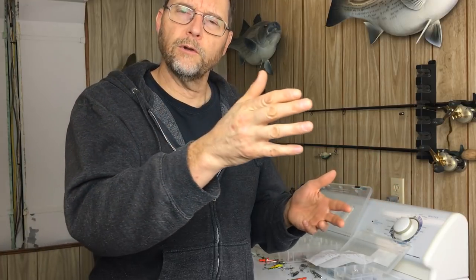So this is a way where you can pick an area, a contour line, say maybe 22 feet, and you can go down that contour line and fish a pretty good area fairly quickly, and yet still cover the water and have a confidence level and a good chance of triggering a fish vertically.